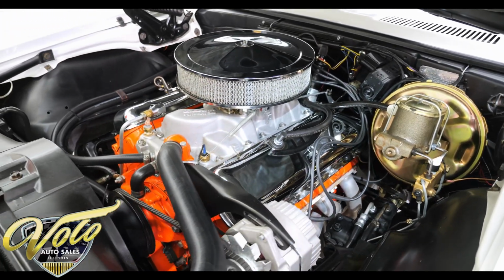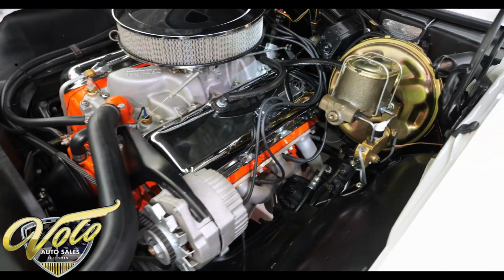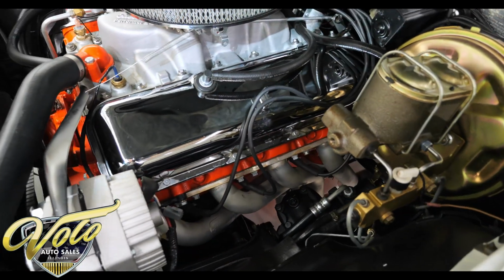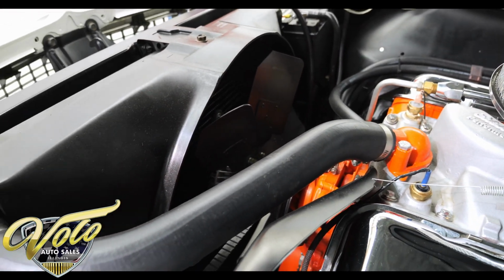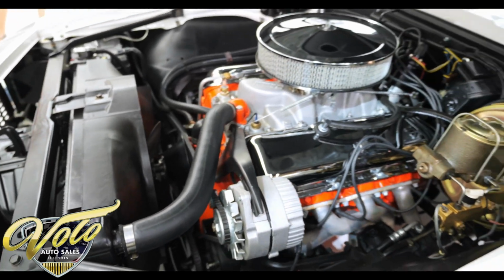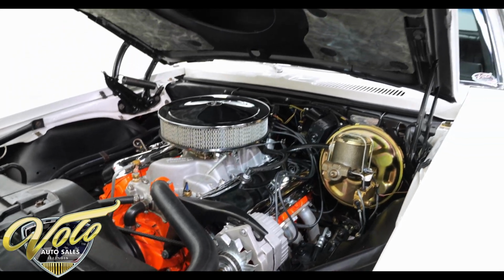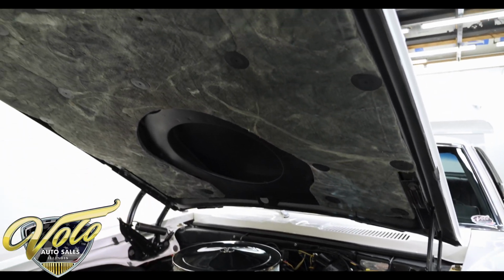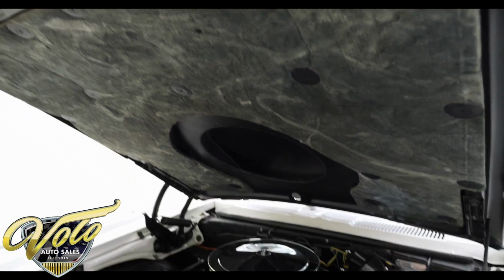The cooling system has been upgraded with a new looking radiator, and the clutch fan was also equipped with a front mounted electric fan to keep the engine extra happy for you. The bay is nicely dressed in a chrome air cleaner and valve covers, and the underside of the cowl induction hood has been neatly painted satin black and is complete with insulation. The fender wells and firewall are also painted black, and it's complete with the original trim tag.